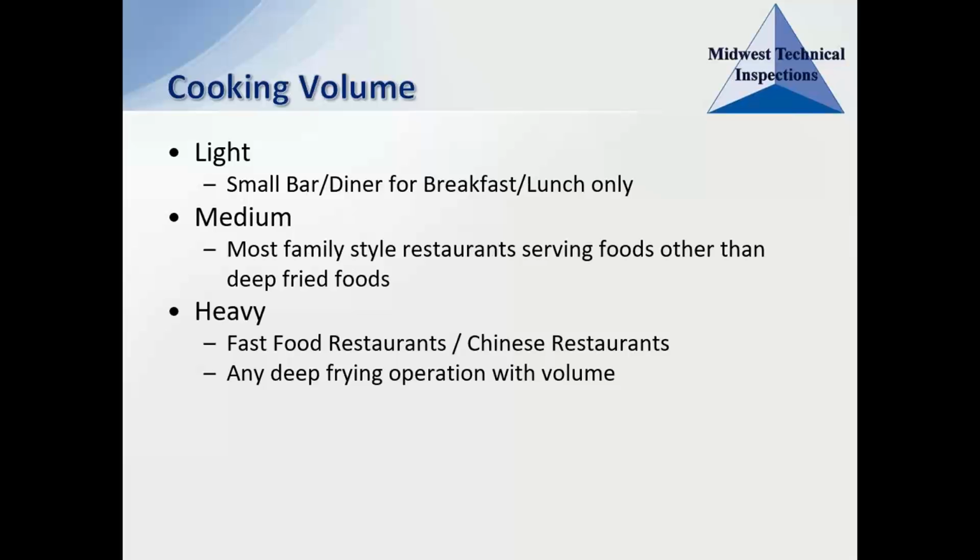Medium then is going to be most of your family style restaurants. Anything that's serving foods that are deep fried, you're going to be at least the medium in that cooking volume. So if you have that deep fryer, or if you have a wok, those are the two heaviest grease producing equipment. And so those are going to fall into at least that medium, depending on how much they use those pieces of equipment.